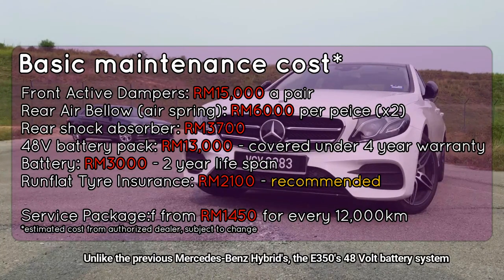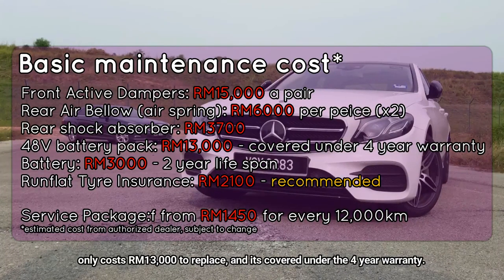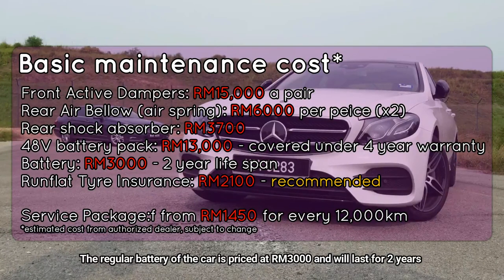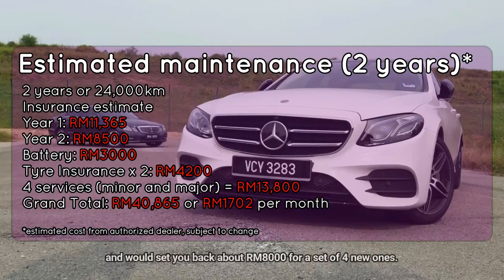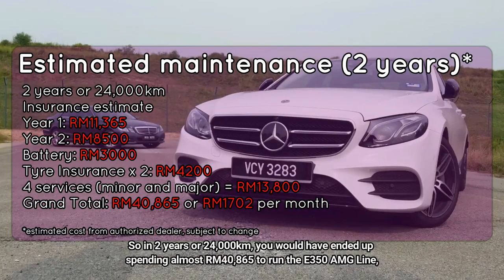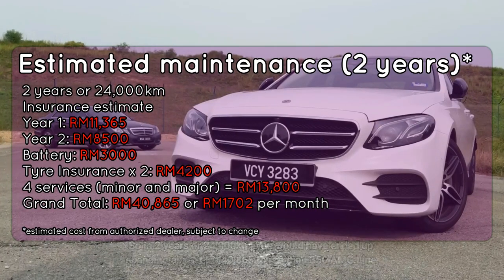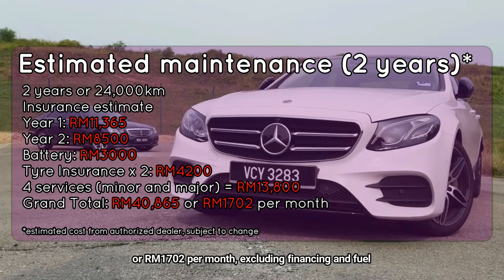Unlike the previous Mercedes-Benz hybrids, the E350's 48-volt battery system only costs 13,000 ringgit to replace, and it's covered under the 4-year warranty. The regular battery of the car is priced at 3,000 ringgit and will last for 2 years. This car runs on run-flat tyres which will last about 35,000 kilometers and would set you back about 8,000 ringgit for a set of 4 new ones. So in 2 years or 24,000 kilometers, you would have ended up spending almost 40,865 ringgit to run the E350 AMG line. That works out to be about 1,700 ringgit per month, excluding financing and fuel.